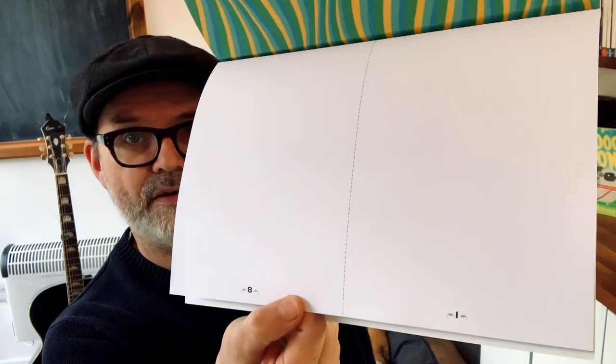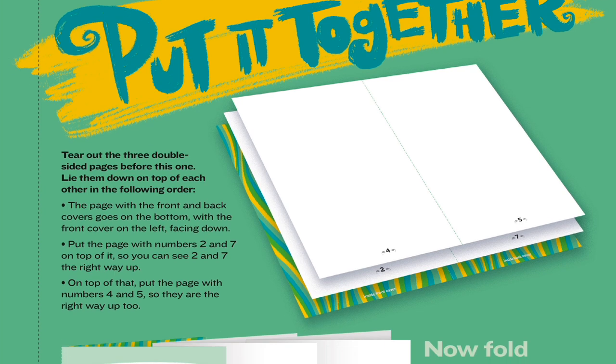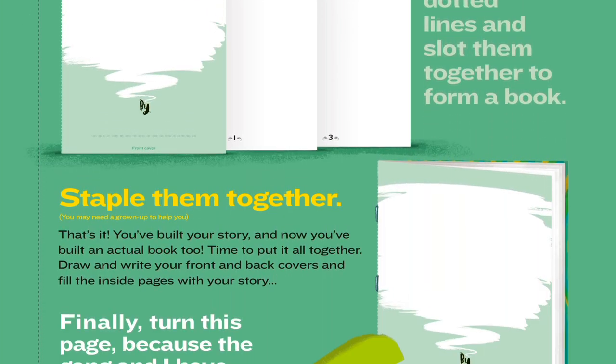And guess what, right at the end, we've even got lots of blank pages like that for you to write your own story and illustrate your own story, and then you can put the whole thing together. Look, you put your own story together like that, and then you've made your own book. You don't need me anymore.